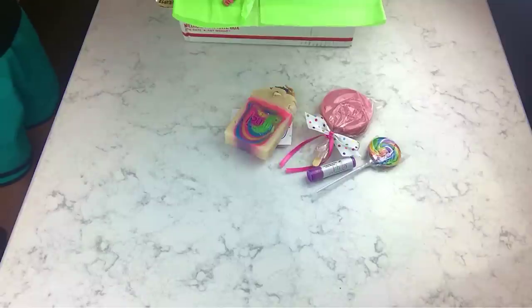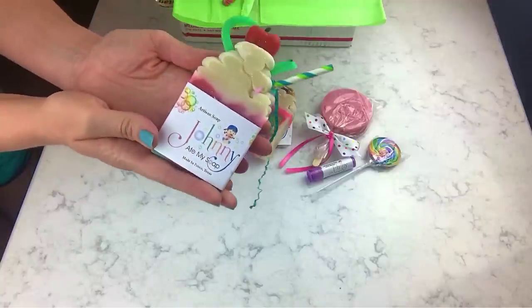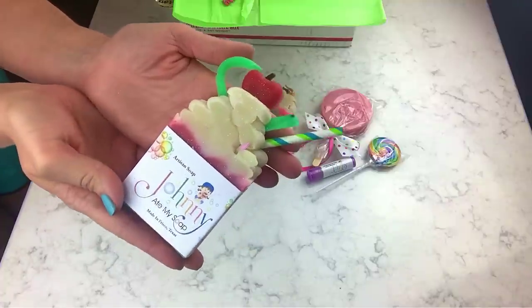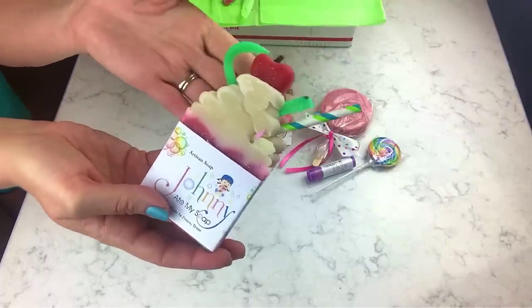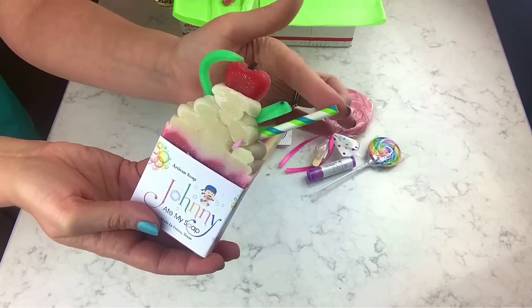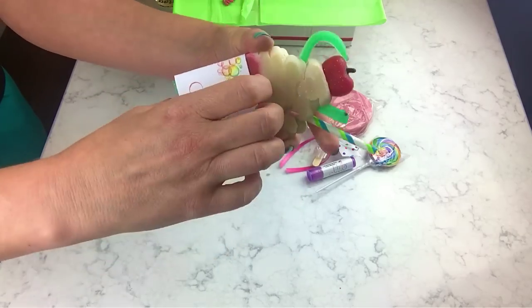So next up we have, oh, this is so cute. Oh my gosh, I did not write this one down. I missed one. I don't remember what this is called, but I think it's scented in apples and cinnamon. Look at that. This would be perfect as a gift for a teacher, because it has a little apple with a little worm going through it, and this is like a real straw. Let's pop this out of its little sleeve, if I can.